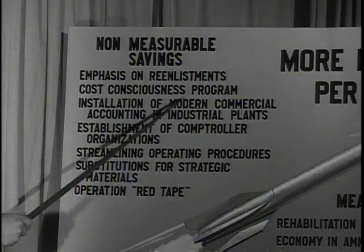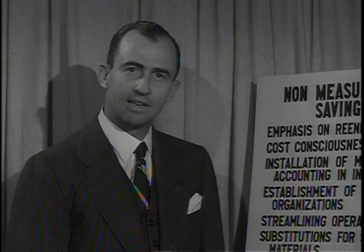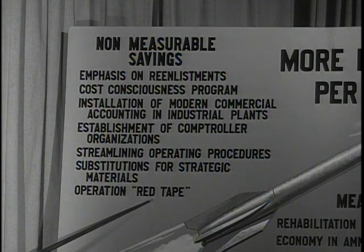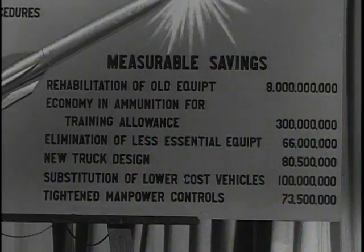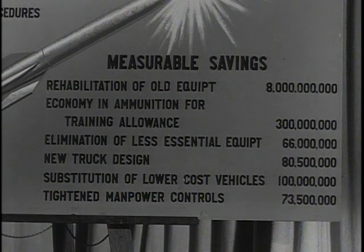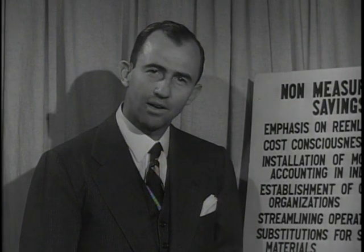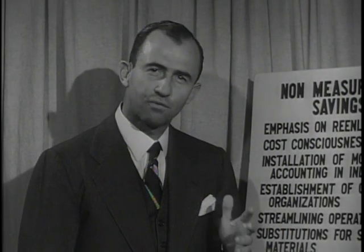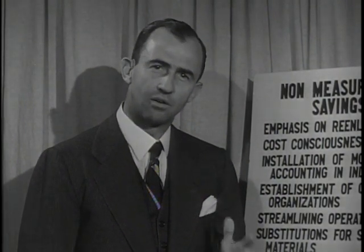That's why we have a cost consciousness program and have had one for over a year that identifies in every soldier's mind the fact that he is a taxpayer as well as a soldier. That's why we started Operation Red Tape, to try to cut the red tape out of the Army if it's possible. Even more important, that's how we achieve certain measurable savings, such as $8 billion in saving for rehabilitation of old equipment. There are other statements of savings here, but the big point is that I think today the Army as a whole realizes that it's important that it save the taxpayer's dollar, their dollar. In doing so, it means that the insurance for peace can be bought more cheaply in a time when our economy is as important as our national defense.